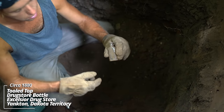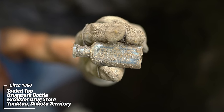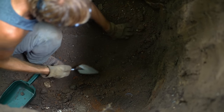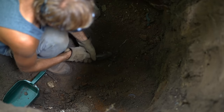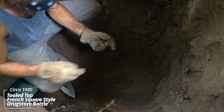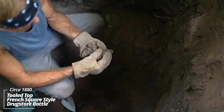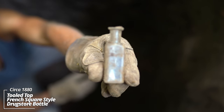Another Excelsior drugstore bottle from Yankton, Dakota Territory. That's before South Dakota was a state. This is a really early one. It's a little French square. No glass company marks. A really thin lip on this thing.